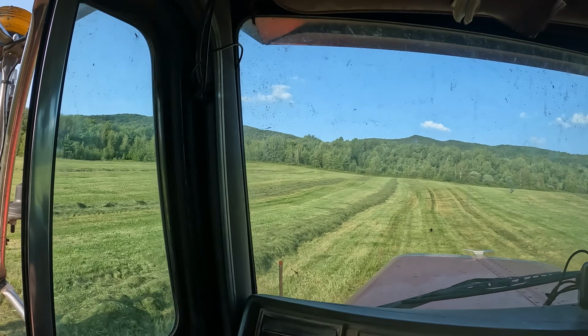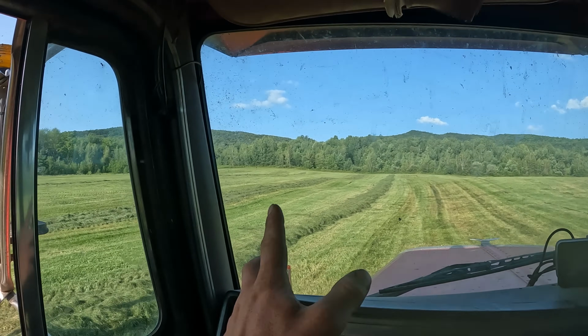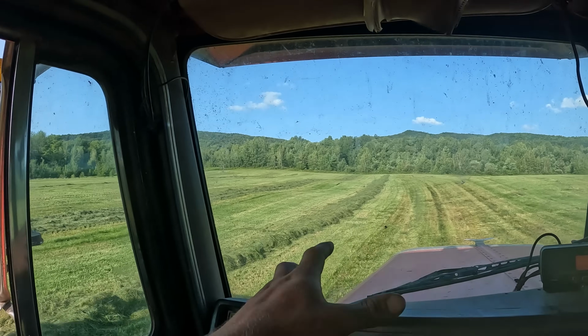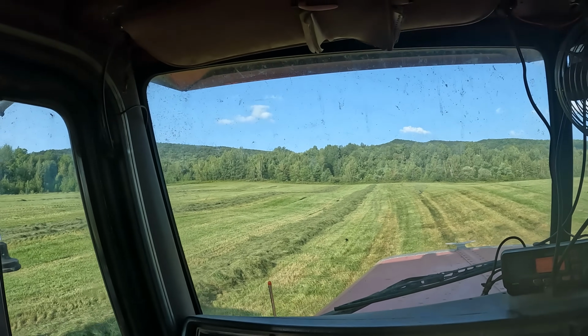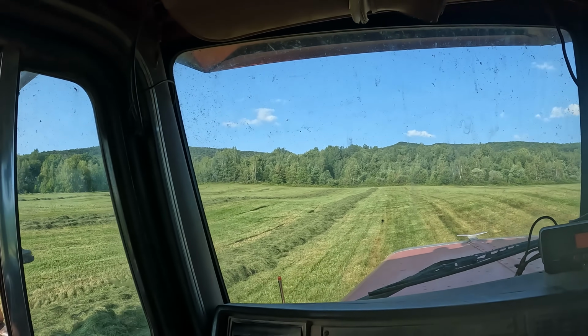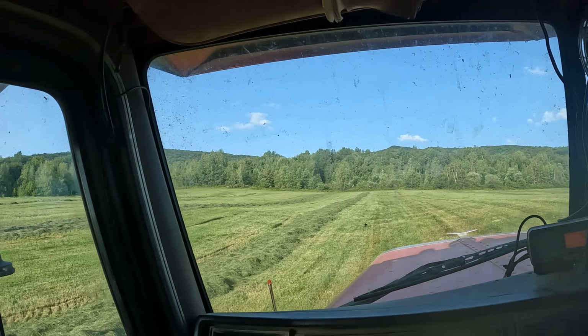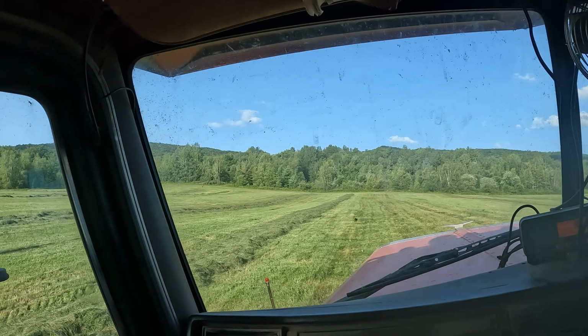Because we don't want to run it like this with the rake. Also, with it laying flat, we'd actually add more raking time trying to get the extra pass with the rake, because we'd have only like 2 to 4 feet to push over. It's not worth it.